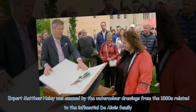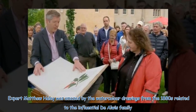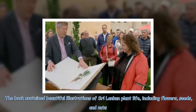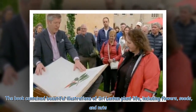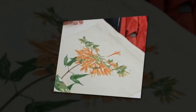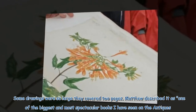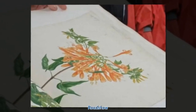Expert Matthew Haley was amazed by the watercolour drawings from the 1880s related to the influential Alwis family. The book contained beautiful illustrations of Sri Lankan plant life, including flowers, seeds, and nuts. Some drawings were so large they covered two pages. Matthew described it as one of the biggest and most spectacular books I have seen on the Antiques Roadshow.